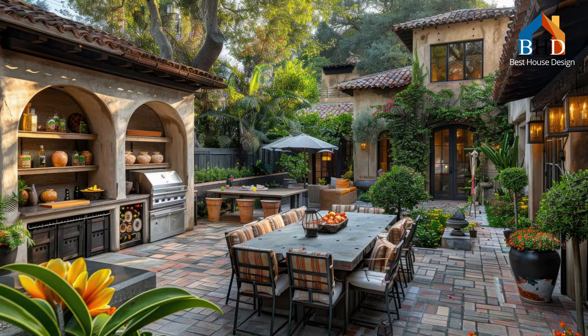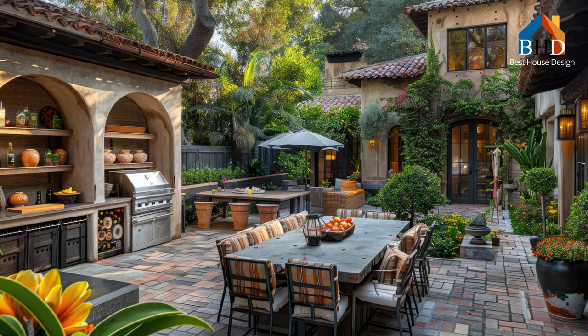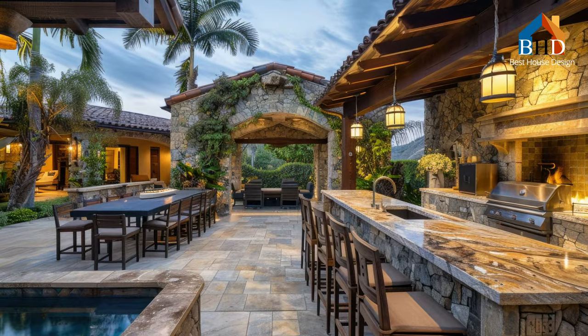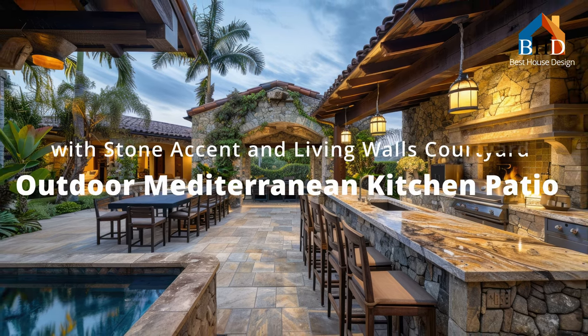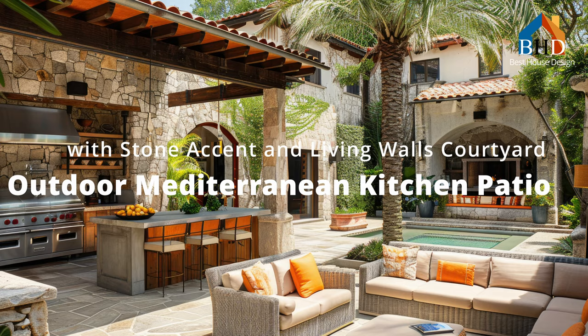Discover the epitome of outdoor luxury with a Mediterranean kitchen patio adorned with captivating stone accents and vibrant living walls. Elevate your outdoor living experience to new heights as we delve into the charm and functionality of this timeless design concept.